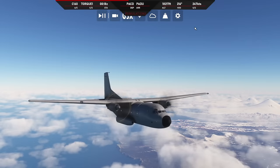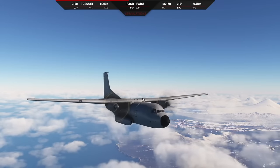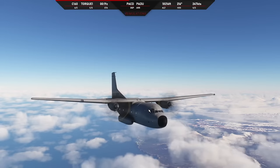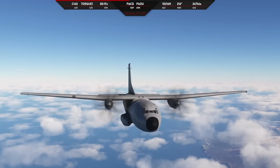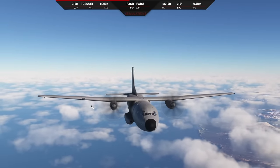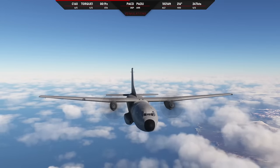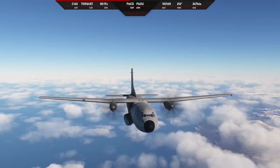C-27, is that it? It might have been. C-27 Spartan? Maybe. I don't see you yet. You're 2.5 miles behind? Dude, that's so far. You're the size of my empennage. You need to get a little bit closer. Tighten up that formation. C-123, that's what I meant.